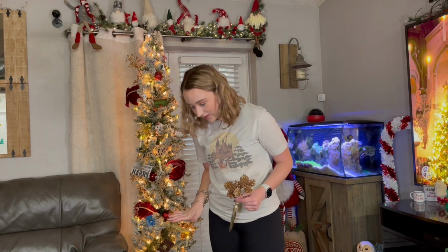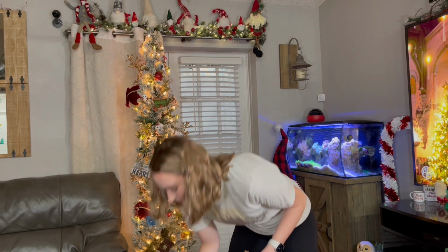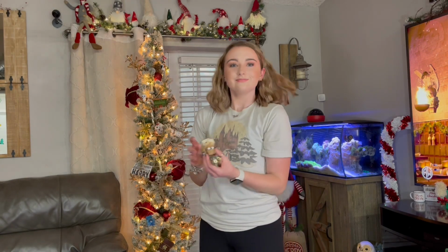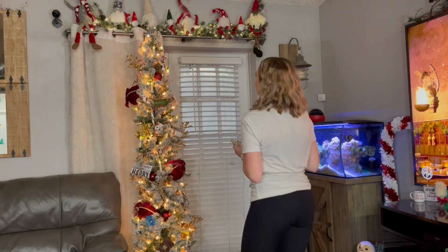I feel like I'm gonna need a bigger tree next year because it's getting quite full already and I still have a lot to go. So this tree is gonna be very full this year, but that's totally okay. I'm gonna go in with some of these, and we're gonna have to see what I'm gonna have room left for. I just found another little owl, so I'll add him in with the other ones.